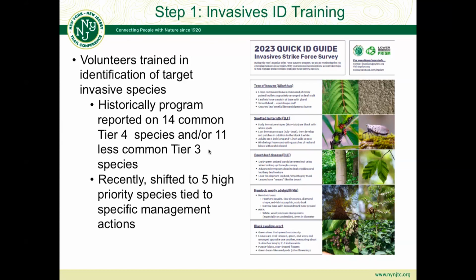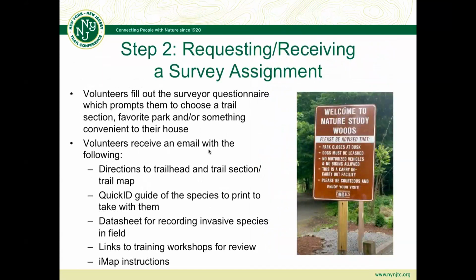And so, in the past couple of years, we've been focusing on, just like in the last talk, tree of heaven, spotted lanternfly, beech leaf disease, hemlock woolly adelgid, another forest pest, and black swallowwort. And these all have specific management plans tied to them. So we're putting that community science reporting together and linking it with direct management action. That's been the focus of our programs recently.